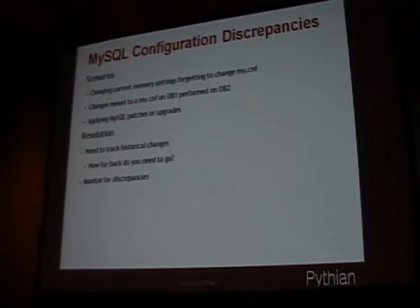The worst thing I've seen on the MySQL side, even on the Oracle side for that matter, is changes to configuration parameters, either in memory or in the my.cnf, and you don't update the other side. Every time you bounce something, you do a planned maintenance where you shut it down, bring it back up. Sometimes it doesn't affect you. It might take you a few days to figure it out. This change can be 6 weeks ago, 6 months ago, and you might get hit with it suddenly.